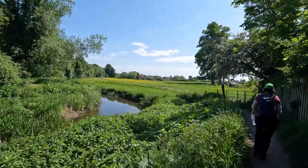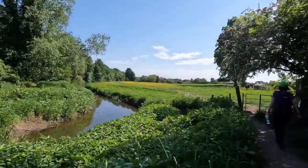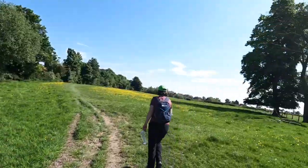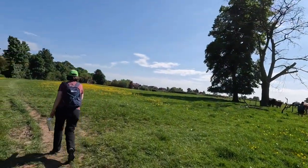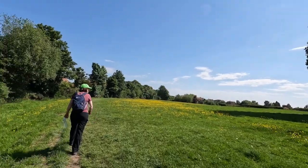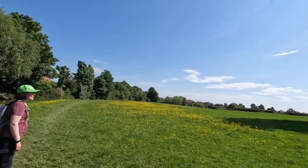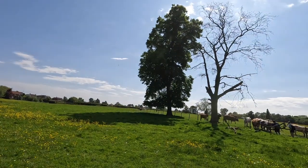Look at this, there's cows as well. You know, we're in sound of the Minster bells here. Anyway, there's some cows, more buttercups. Those cows probably look at those buttercups, aren't they, and they're like, they'd be nice to eat. That's what I imagine a cow sounds like. Oh, you got little horns.